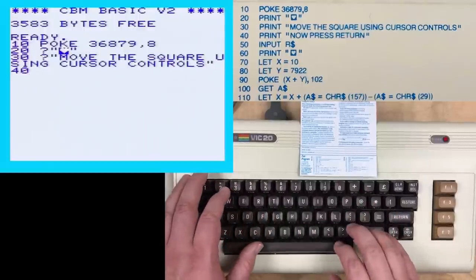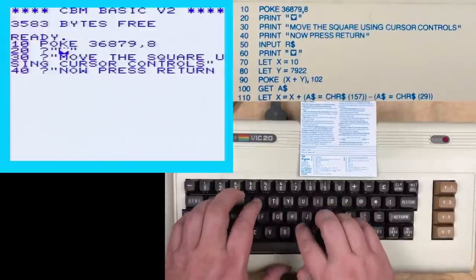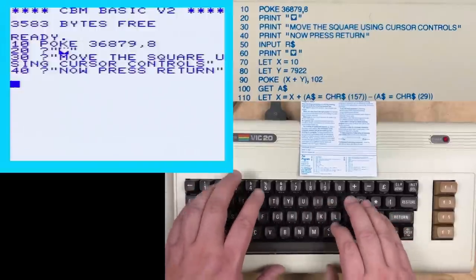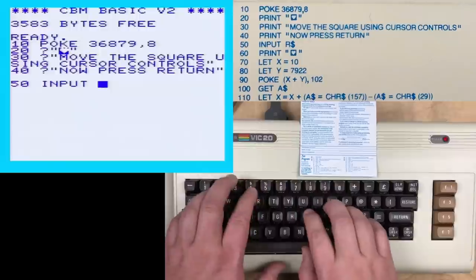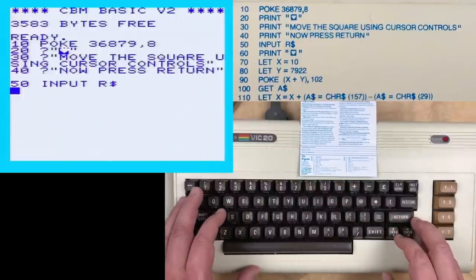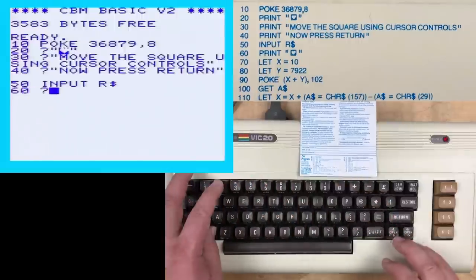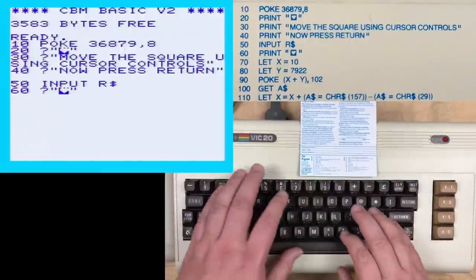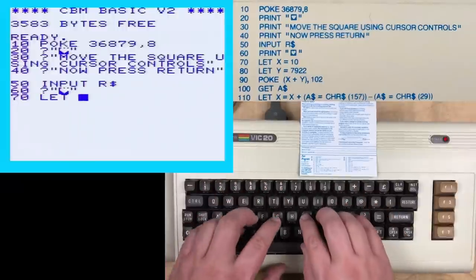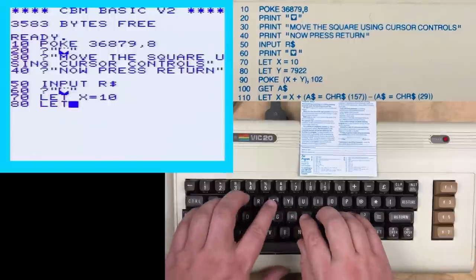All right, line 40. Now press return. Line 50, INPUT R$. So it's just waiting for any prompt. INPUT R$ is just an easy way to make the computer wait. Print another clear screen. 70, LET X equals 10. The LETs are not necessary, but I will type them in.